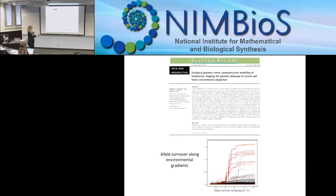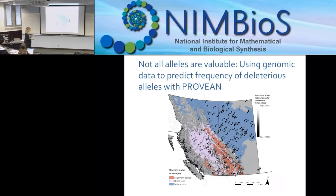Just a shout out for this paper by Matt Fitzpatrick and Stephen Keller about some approaches to look at allele turnover over environmental gradients, and I think this is a way we could use genomic data like this, and we're exploring this method with our data. I probably shouldn't even talk about that.